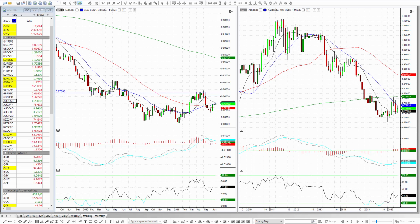My name's Simon Clarke. In this newsletter I'm going to be taking a look at three key markets that I'm keeping a very close eye on for trading opportunities right now. Now the first market I want to take a look at here is the Aussie dollar.